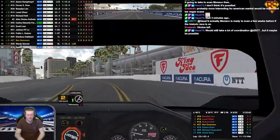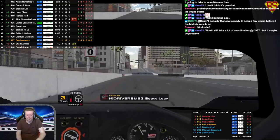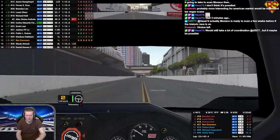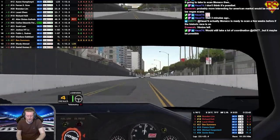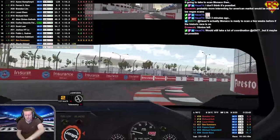Almost glad to be back at a normal track next week. Actually, what is next week? Daniel, I think you're quicker. We'll get you by here in a sec. Oh, Monza, that's it. Monza without first chicane, I think it is. 60-minute race as well, so that'll be interesting.